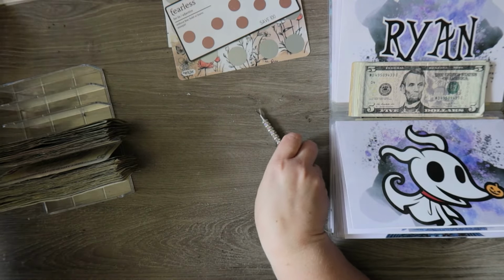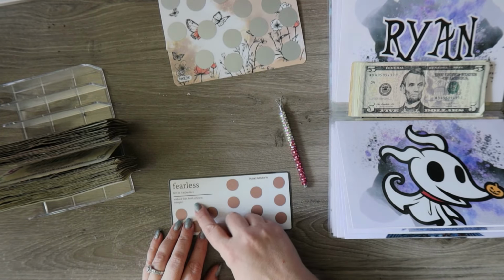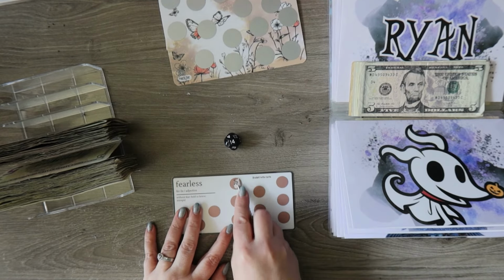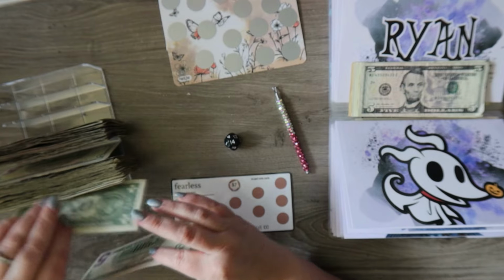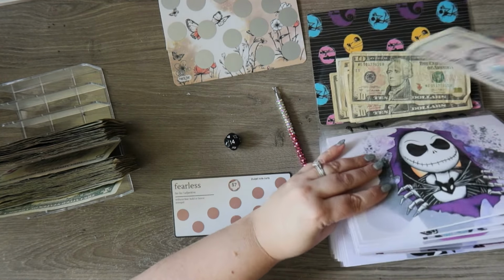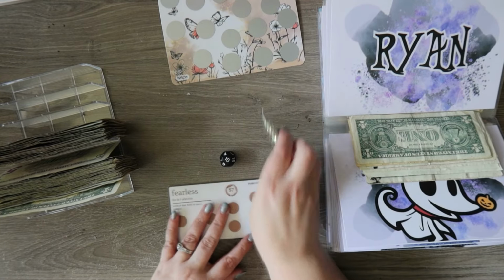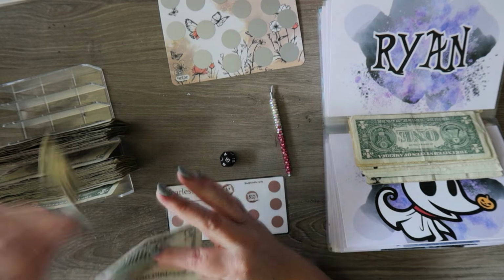Okay, this one is also from Budget with Carly, and this one is Fearless, without fear, bold or brave, intemperate. This one is on the smaller side, but that's okay because every dollar counts. So 7 going into 14. Number 10, getting 10: 5, and 10.